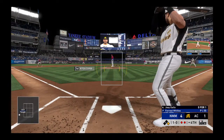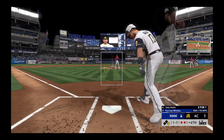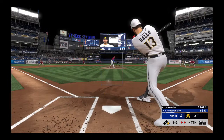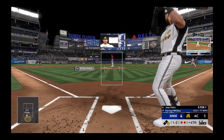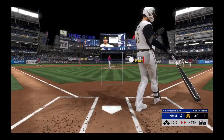Ball 1. Just a tick behind for a strike. Might have to change your game plan in the box right here. If he's going to pound away, might have to work the opposite field. 1 ball and 2 strikes to count. And this one runs in on him as he keeps.